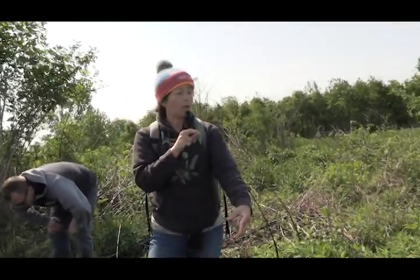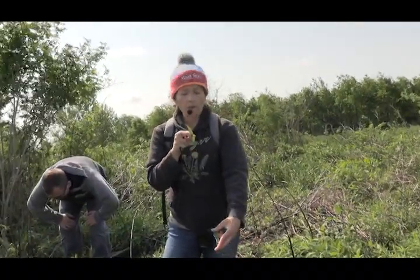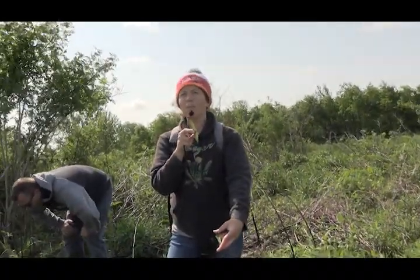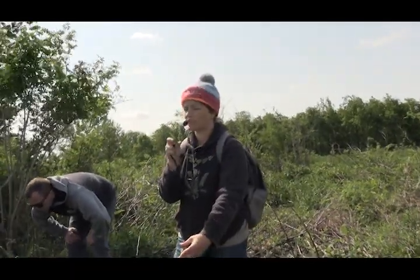Goldenrod is wonderful. You can eat the shoots when they're about this young, although we usually peel them because they can be pretty bitter, kind of strong tasting. You can peel and cook the shoots at this age.